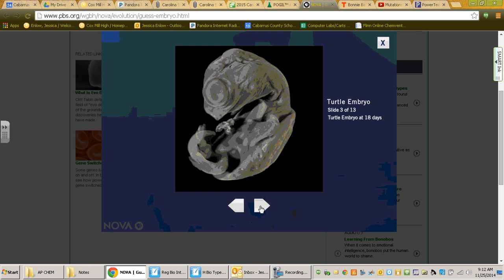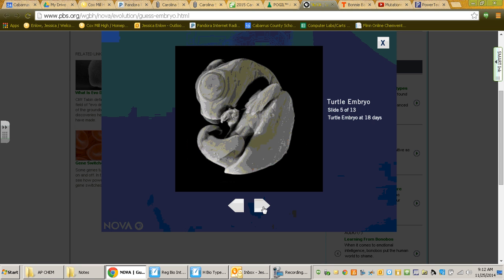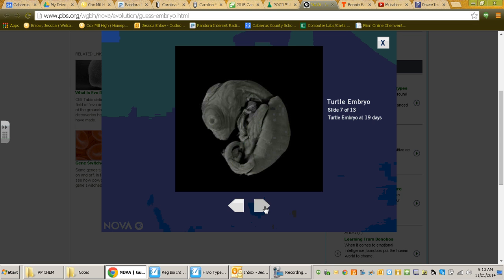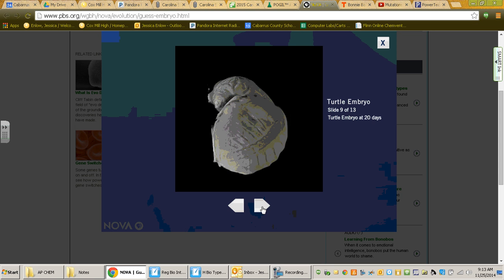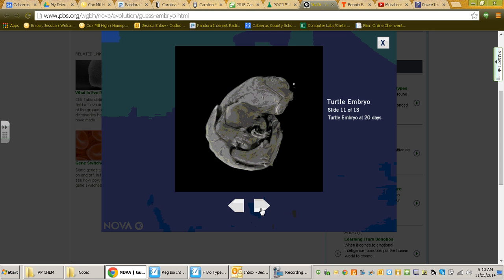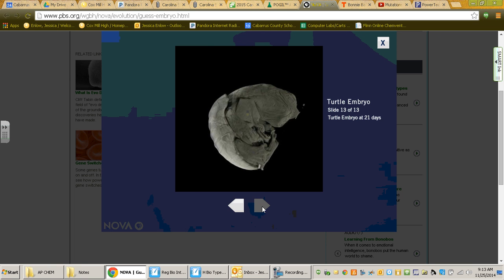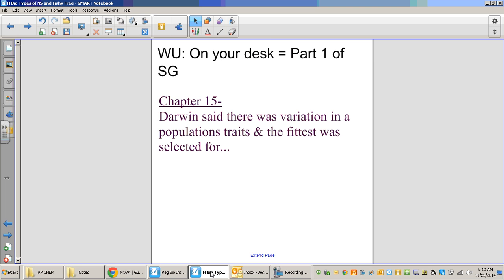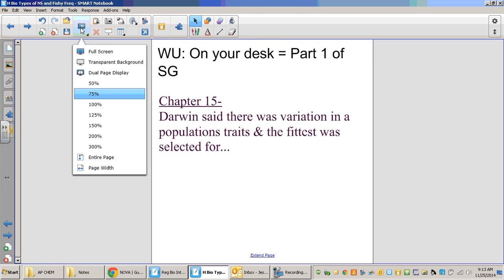Look at it. It looks so ugly. Look at the turtle. He can't hear me. He has no ears right now. Okay, look at it. There's the shell forming for real. Boom. We made a baby turtle. Hey, baby turtle. Are there any more? No, there's only 3.